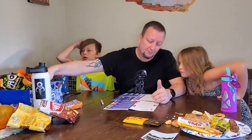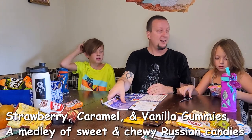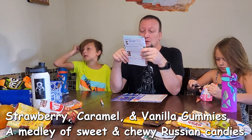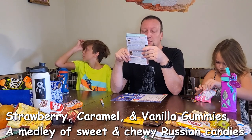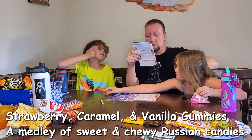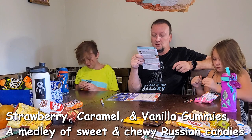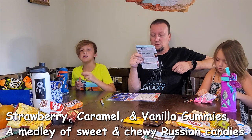Something pink. Strawberry, caramel, and vanilla gummies. Oh yeah. A melody of sweet and chewy Russian candy. Walk down the streets of Moscow on November 4th, and you'll be bombarded with traditionally dressed Russians cheering, laughing, and waving massive Russian flags. That's because it's Unity Day, a beloved holiday celebrating the Russian people all working together to oust invaders in 1612. We think these candies will put you in the Unity Day spirit. Each is perfectly mouthwatering on its own, but try them together as the wrapper suggests and you'll see how delicious Unity can be.